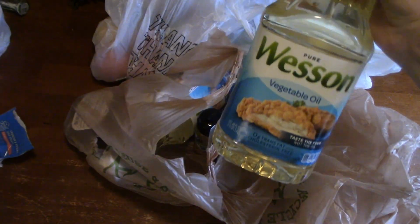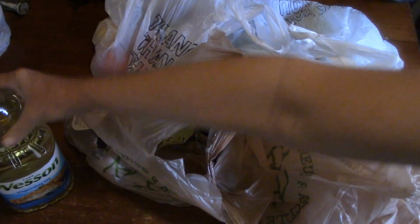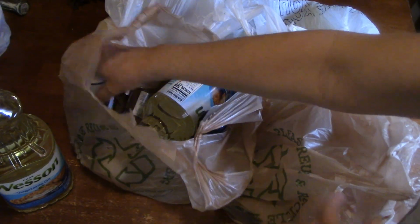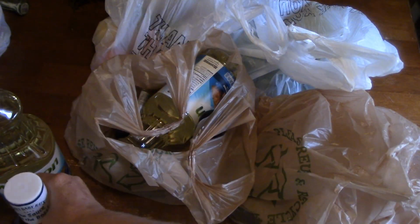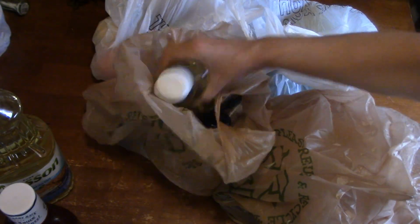While there, they had their Wesson oil buy one get one free. And that's mainly why we go there. And we just got some of this because we're going to have some baby back ribs tomorrow.